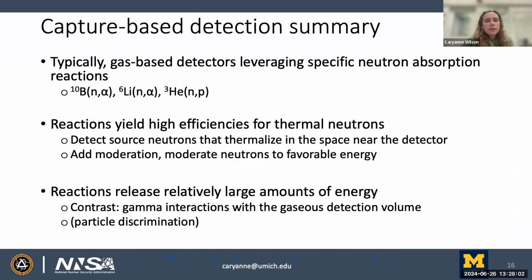So here's just a summary of all the detectors that we've talked about so far. Typically gas-based detectors leverage specific neutron absorption reactions. So we see this with boron, lithium, and helium-3. And these reactions are extremely efficient for thermal neutrons. And you can moderate fast neutrons to a more favorable energy to get it to work in that application. And these reactions release a relatively large amount of energy, especially compared to gamma interactions that will occur in the volume. And so that makes it pretty easy to pick out what interactions are happening from just neutrons.